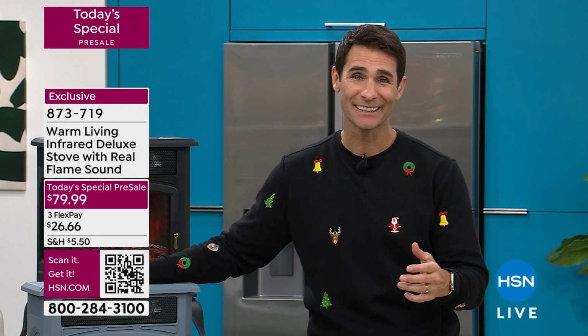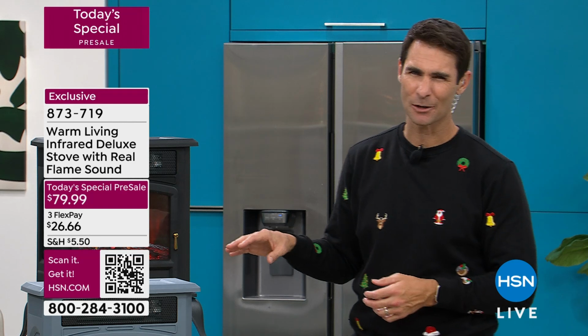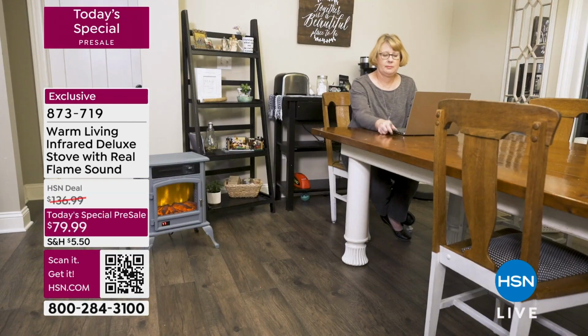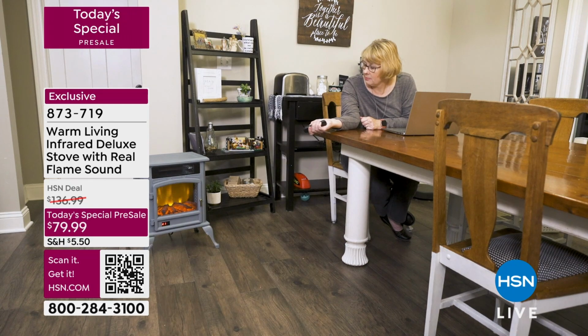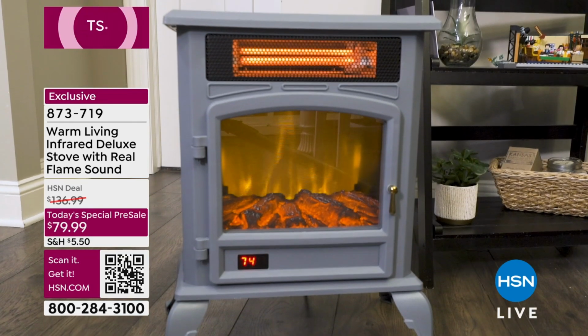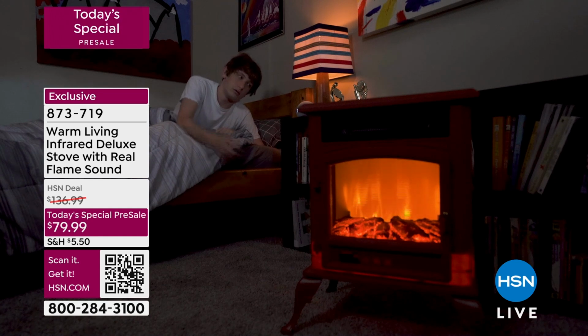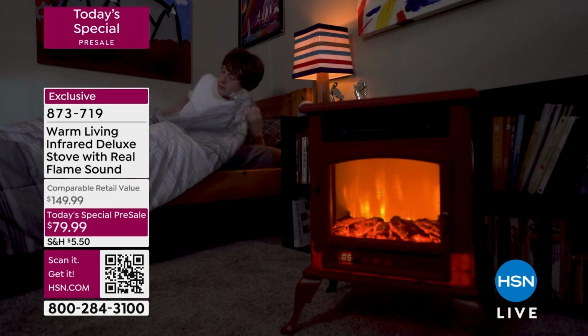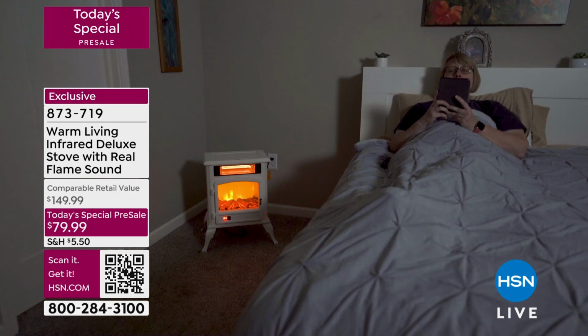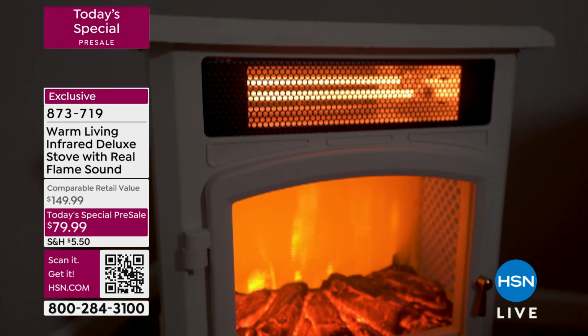There is a timer on here. I love the idea of setting the timer when it's cold in the morning. Let it warm up a little bit before you need to get out of bed. If I can even call it installation, you easily put those legs on there, very easy. You can use it with the heat, without the effect, with the effect, without the heat, with the crackle, without the crackle, and then you have that digital thermostat there.